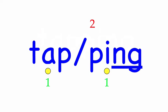The next word is tap, and the word we spell is tapping. He is tapping on the wall. Tapping. 2 syllables, first syllable tap, 3 sounds. T, a, p. Ping, 3 sounds. P, i, ng. Tap, ping. Here we double the consonant P because we have a vowel and a single consonant at the end of the root word, and we're adding an ending that begins with a vowel. Mark the word. Tap, ping.